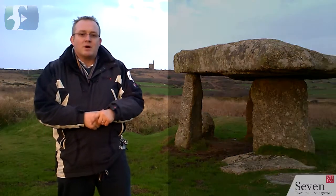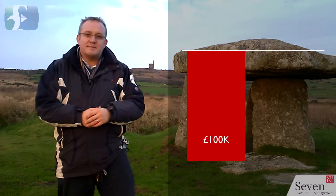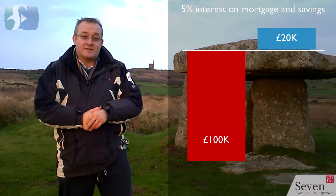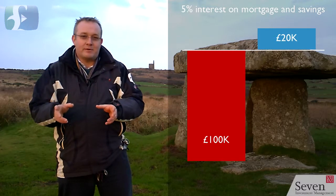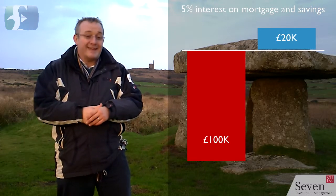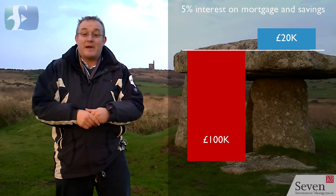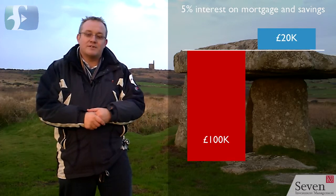So let's just imagine you have a £100,000 mortgage outstanding, and at the same time you have £20,000 in savings. Now the interest rate we're going to talk about is 5%, on both the mortgage and the savings. So you are paying £5,000 a year in interest. That's not paying any capital off the mortgage, that's just the interest. You are paying £5,000 a year in interest to your mortgage, and you are getting £1,000 a year on your savings. The difference then is you are sort of down on the deal by £4,000 effectively. It's the difference between what you're paying out in interest on your mortgage, and what you're getting in interest on your savings.